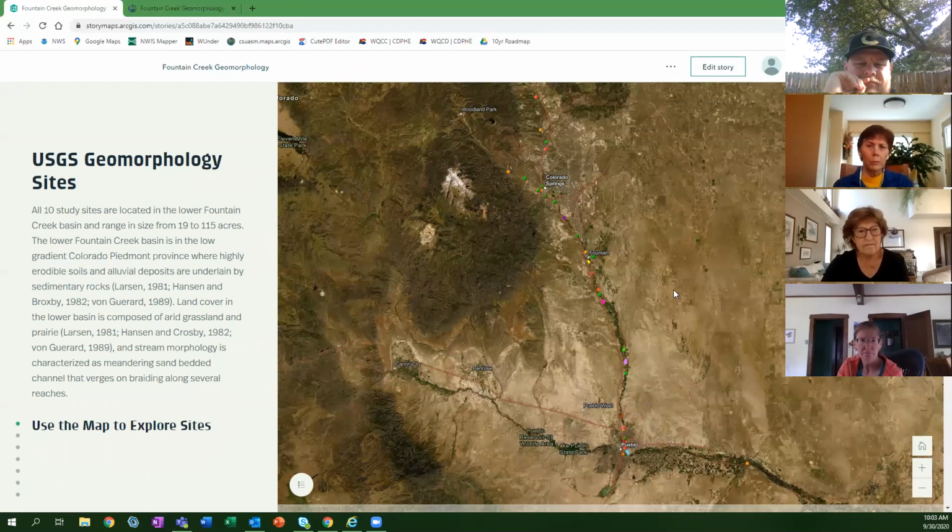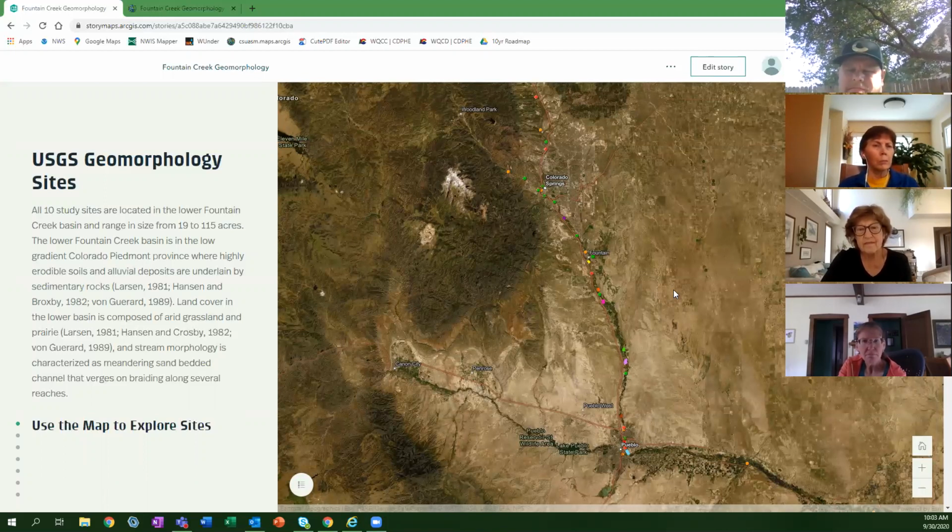Each of these sites is different from each other in what they're looking at and the size and scope of the site. They're either 19 to 115 acres. They cover everything from urbanization in Colorado Springs and Pueblo to prairie in the area between Colorado Springs and Pueblo. Fountain Creek Basin is in the low gradient Colorado Piedmont province, notable for highly erodible soils and alluvial deposits, and then underlain by sedimentary rocks. Land cover in this basin is mostly arid grassland and prairie.